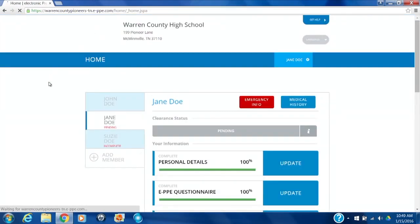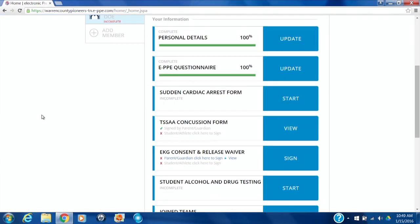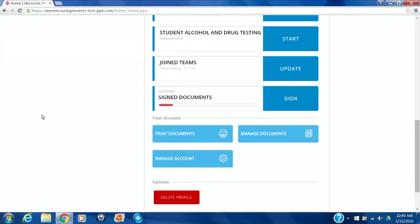So once everything has been signed and you've had your sports physical, there's one last step to do, and the one page that you had signed by your doctor needs to be scanned and uploaded back into your account for storage. So this can be done one of two ways. If you have a scanner at home with your printer, you can scan it to your computer and then upload it to the system. Or you can simply take a good quality photo with your smartphone.